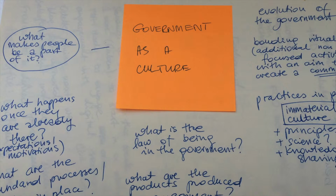I treated the government as a culture. This is just my own interpretation of a culture. I kind of know what it means, but not so much. What I mean here is that I wanted to look at the environment holistically.